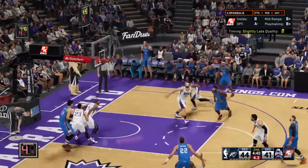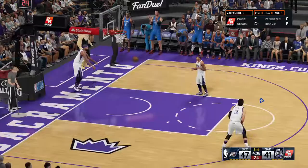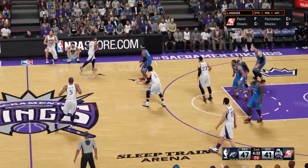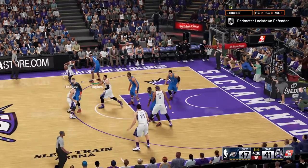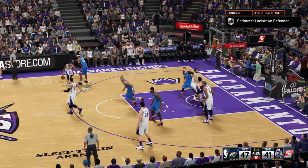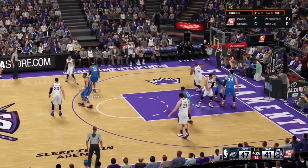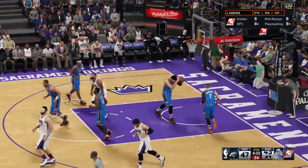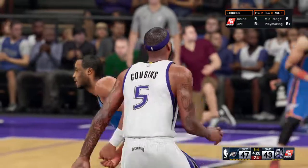Here's Spanoulis, looking for his first basket still in this one. How can you forget about him? I mean, he's not going to miss that open of a look. Martin the screen. The feed now to Cousins. From 7, hits some rim on the way in, and the bucket's good.